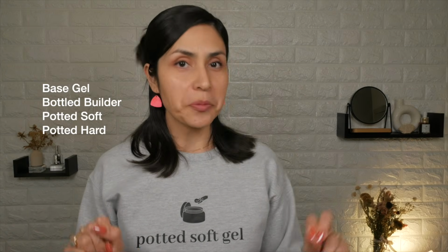Base gel, bottle builder, potted soft, or hard gel. Now we have a visual of the land and some decisions to make.